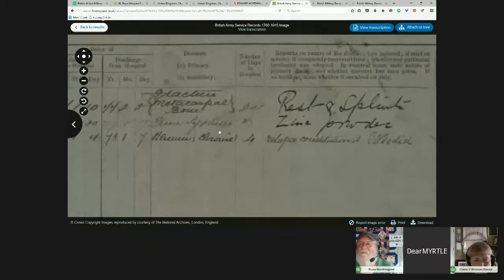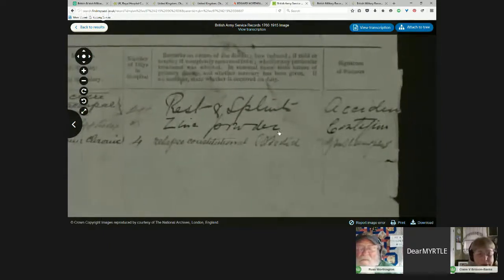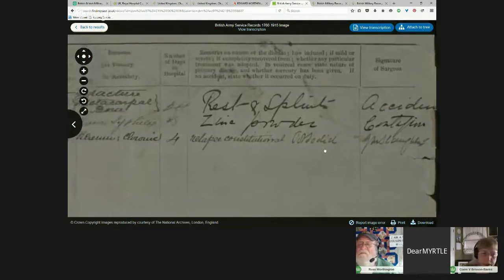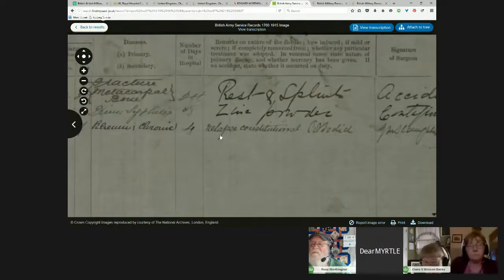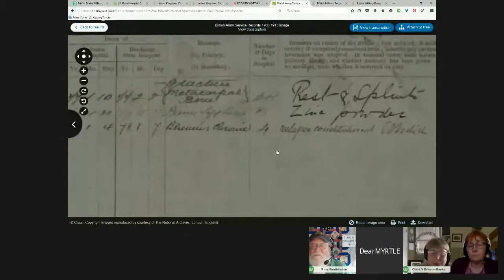All right. I recognize it's syphilis because I have two of my Civil War ancestors that had that. All right. And then the signature of the surgeon. Okay. And there's no more to the right. But look at how they treated it. They gave him a splint for his hand. Yeah. They gave him zinc powder for the syphilis, and something for the constitutional relapse. Yeah, something like that. So, wow, amazing. This record's amazing. I'm totally excited about this.